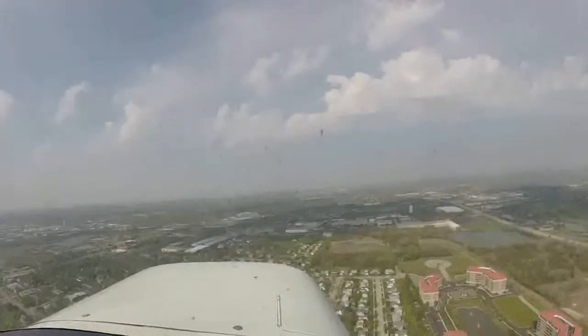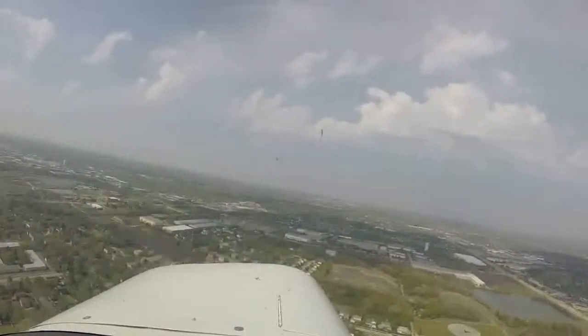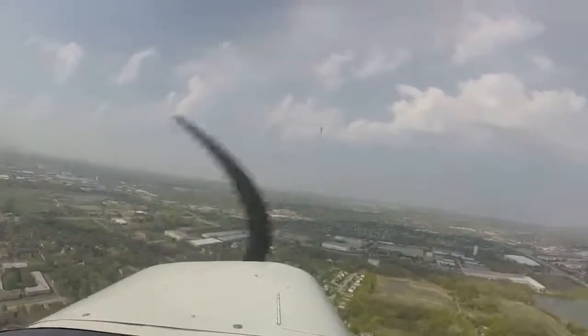At 10 degrees of flaps. Vibrating. All right, now we're going to turn into final.